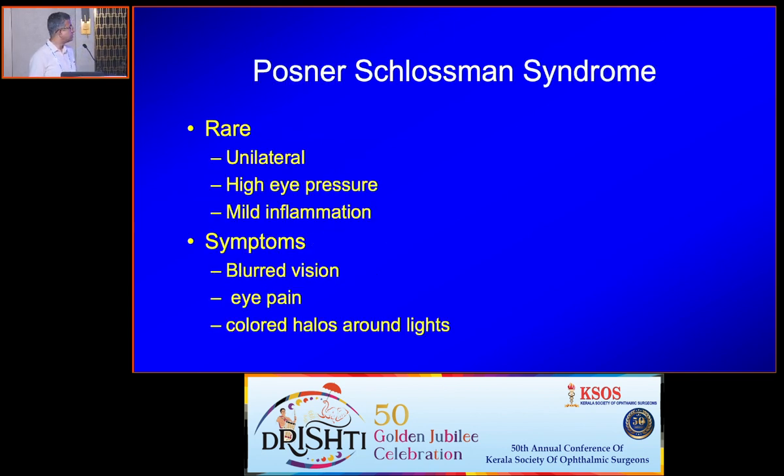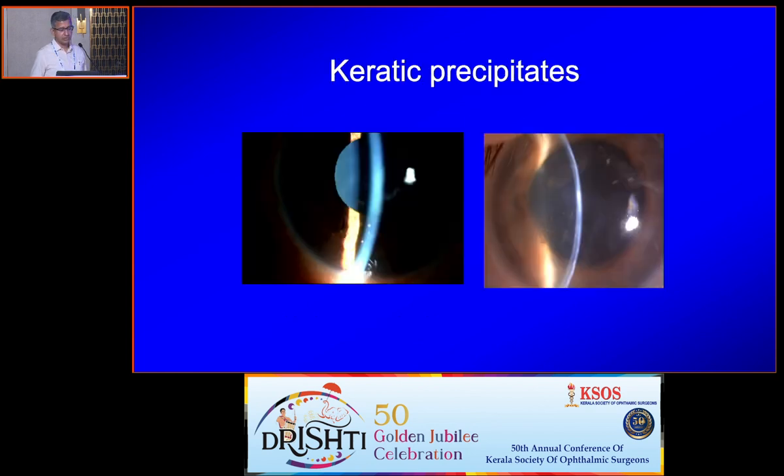So your Posner-Schlossman syndrome is actually fairly rare, usually unilateral, and typically comes with episodic high IOPs. You may have mild inflammation during those episodes, and the symptoms are usually blurred vision, pain, and colored halos. But sometimes patients are quite asymptomatic except for the blurred vision. And if you look carefully, you might occasionally see a few coin-like KPs there, or you will sometimes just see the endothelial mark of previous KP.